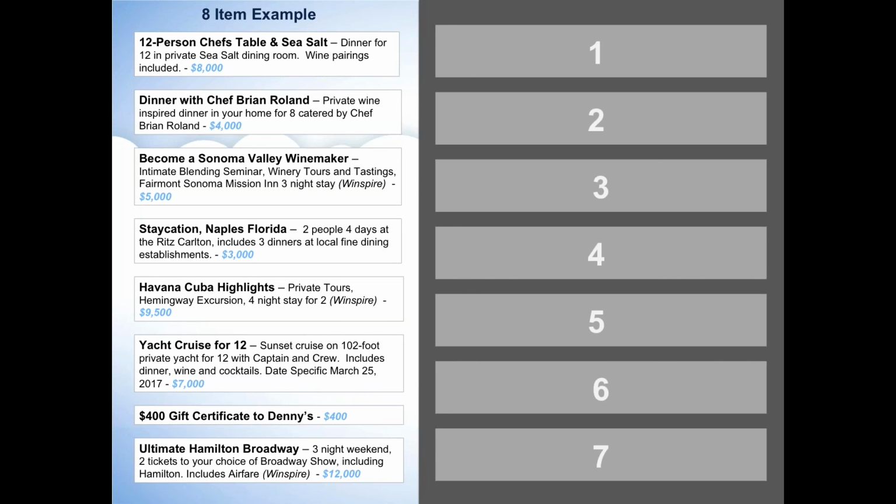The first item, 12-person, you're going to get a chef's table at a local restaurant. This happens to be a restaurant in Naples, Florida, because I'm from Naples, and I thought I would bring that in. But people, something exclusive like that, which is awesome. Dinner with Chef Brian Rowland, who's a great chef. He does a lot of in-home catering. It typically brings $4,000 or more. Everybody loves Chef Brian Rowland. He does a great thing.